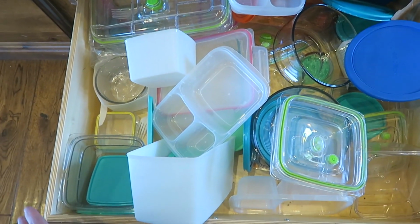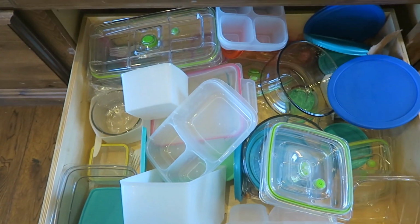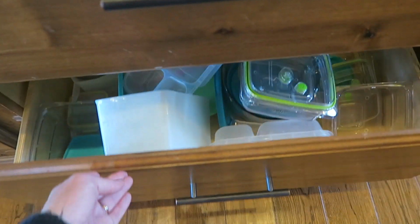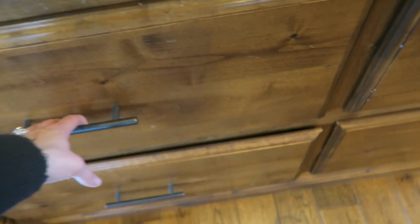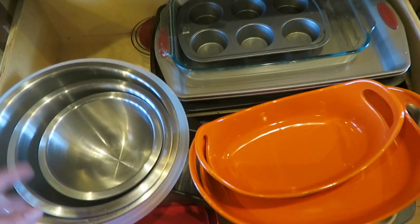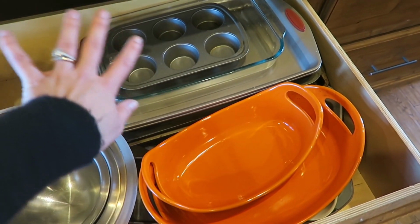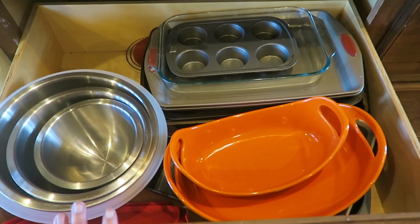Like I said, you guys, this is exactly how it is. So I did not clean anything beforehand. This is how it looks. But it makes sense and it works for us, and I love how big and deep these drawers are for stuff like that. And then this top one is our more common baking and cooking supplies. So I've got my pans and stuff like that, and then these mixing bowls. So this is pretty much what I use every night to cook.